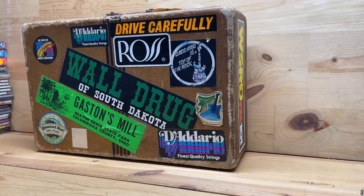Before we get into showing you the book that I destroyed in order to recycle and reuse for print ads, I just wanted to show you this suitcase that I acquired in an auction. Actually, I didn't even pay for it.